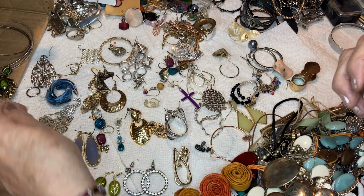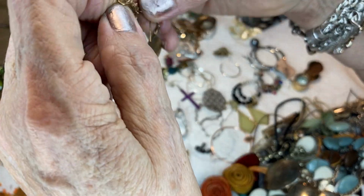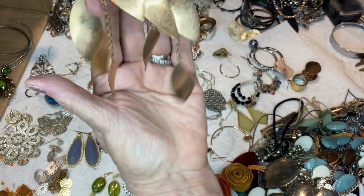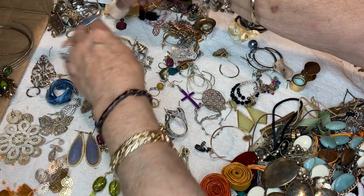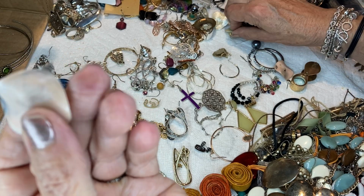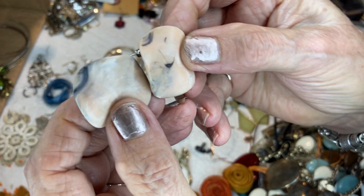Didn't I just have it? Yep, I have. Okay. You got this pair also. Okay, these are really cool. I'd wear these. I like big earrings. I'm gonna put them over here so I make more room. This is odd. This is a trippy earring right here. I think there's two of them. Yep. It looks like pink marble.